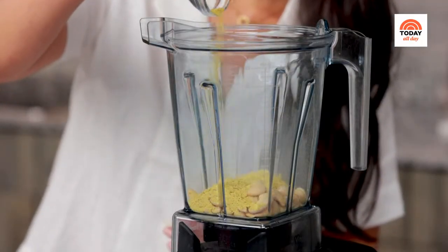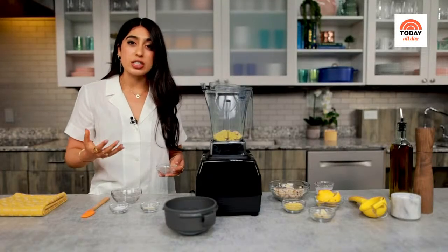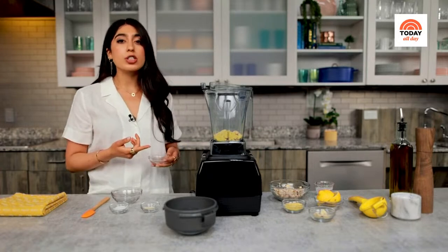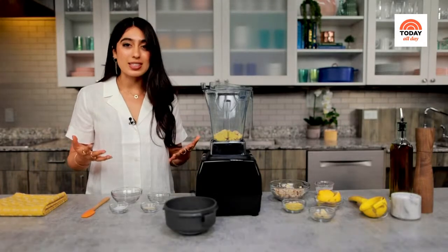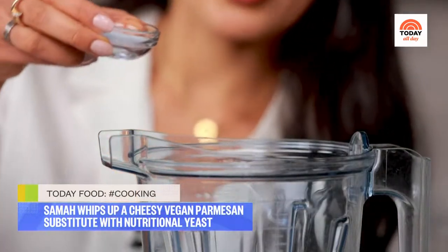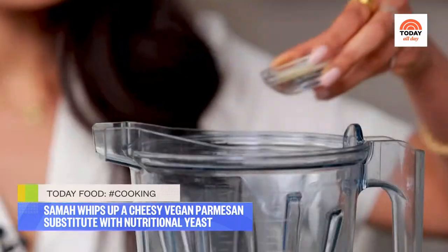Nutritional yeast is commonly used as a vegan cheese substitute because it's got this savory, nutty, cheesy flavor, a little bit of umami in there too. Make sure you buy the fortified version because that's the one that has a lot of vitamins and minerals. Now we need some spices. We've got to have a little seasoning. So, got some salt. Salt going in. And some garlic powder.